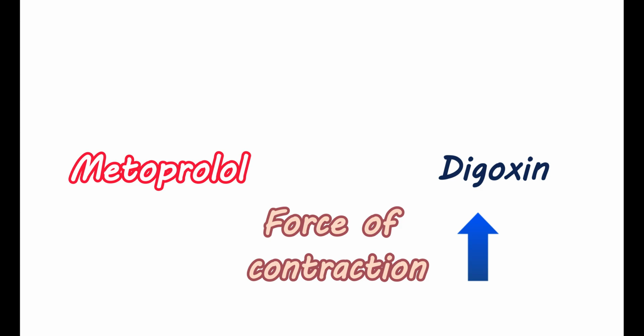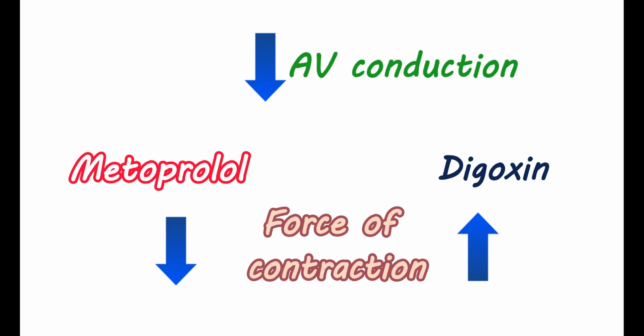When you are using metoprolol along with digoxin, it may have 2 effects. Digoxin increases the force of contraction, whereas metoprolol reduces the force of contraction. So when you take metoprolol along with digoxin, the action of digoxin may be reduced. The second effect is that both of these medications can reduce the AV conduction or atrioventricular conduction. So when you combine metoprolol with digoxin, a significant atrioventricular block may be produced, which may impair the cardiac function. If you are already taking digoxin, its dose may be properly adjusted.